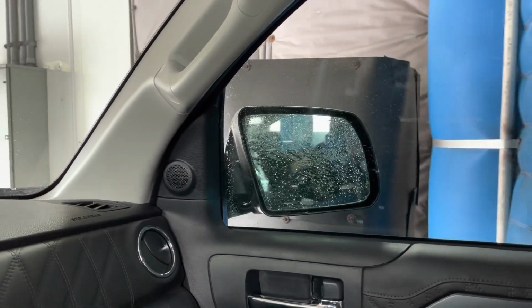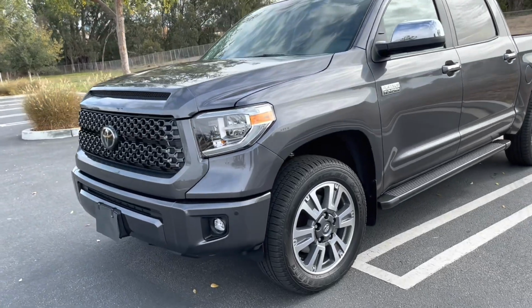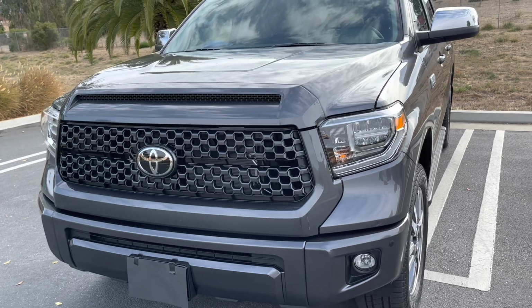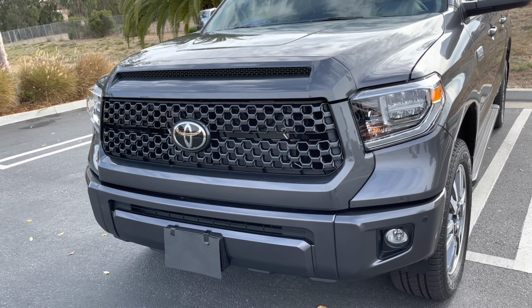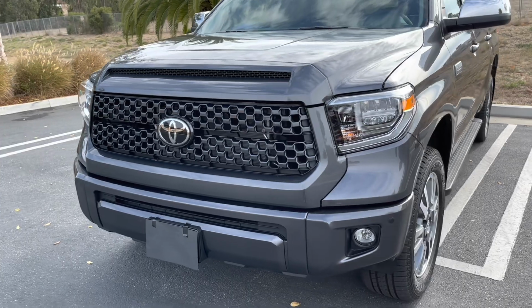Another thing I like about the Platinum, a lot of these different vehicles, like the Limited I was looking at, you don't get this color matched front end and the bumper in the back too. So when you get up to the Platinum, you get this. Now there are some different setups that they have for the Tundra that does have the color match, so you can look into those a little bit more.